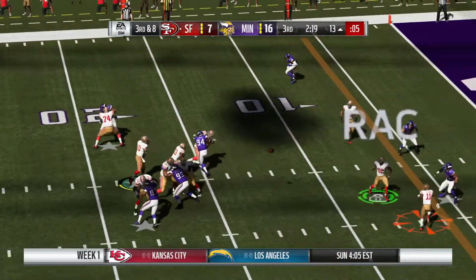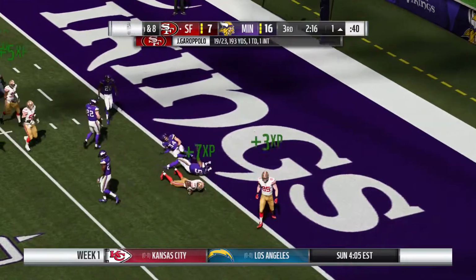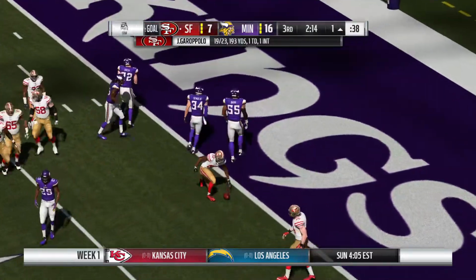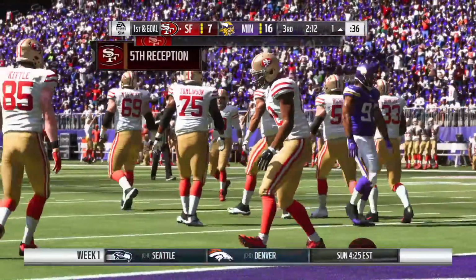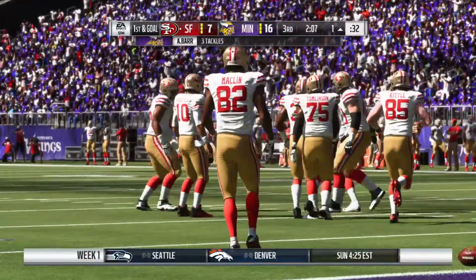From the gun on 3rd, Garoppolo. And this is caught, Jeremy Macklin. And he couldn't quite get there. Tackled down at the 1. They're able to convert on 3rd down, and that sets up a 1st and goal.